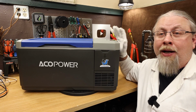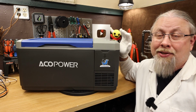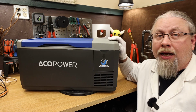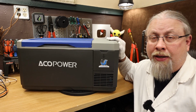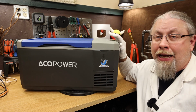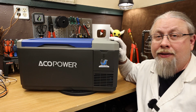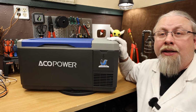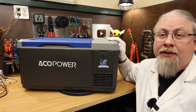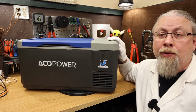If you know what AcoPower charges for the retail price of the refrigerators, this is almost half of what they normally charge. Now if you want to get the bundle deal of this fridge with the battery, that's $401. The retail price of that package is going to be well over $600, so you're knocking a couple $100 off getting it on the Kickstarter. Now you can also opt for the larger 28-liter model. That's $263 without the battery, and $441 with the battery.